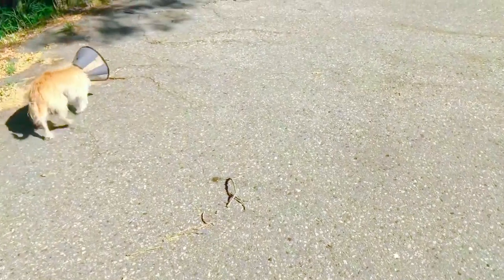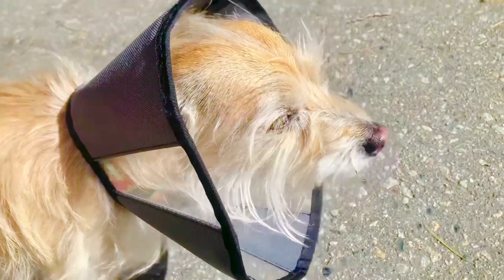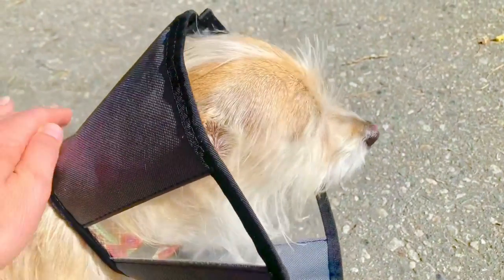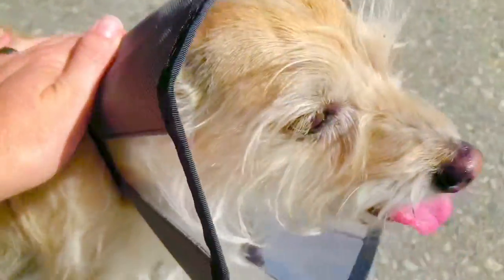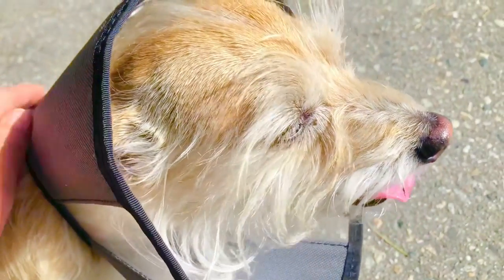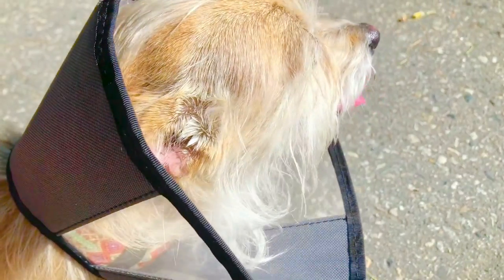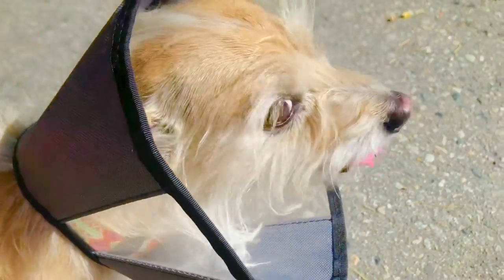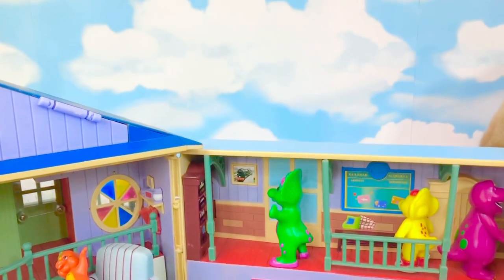Look out, puppy. Look at poor puppy. He has a cone on his head. You okay, puppy? He was at the vet yesterday. He had to have some surgery. He's getting a little older. We need to take care of our pets. They can be very expensive, but they're part of our family. I think puppy's going to be okay. Oh, and here comes Kitty.